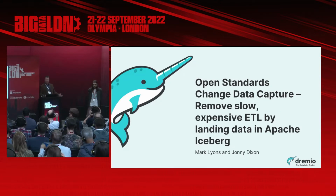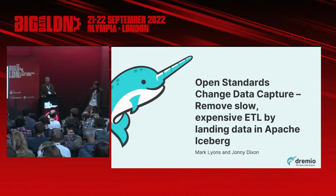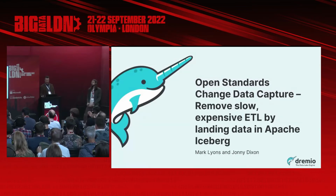Today we're going to talk about open standards and what's happening with open lakehouses, and Jonny's going to bring us through a very concrete example of building a lakehouse and bringing data into a data lakehouse. So on with the show.